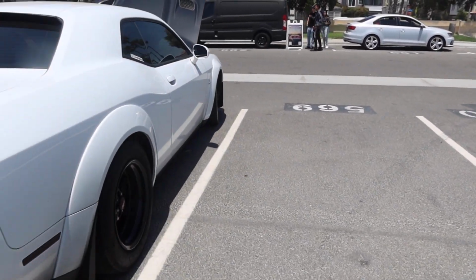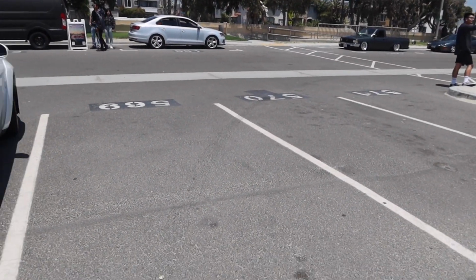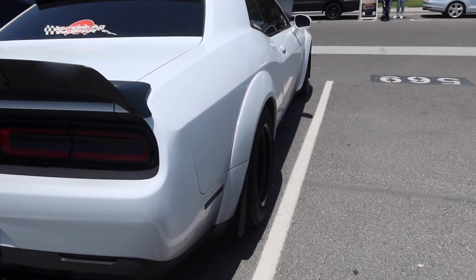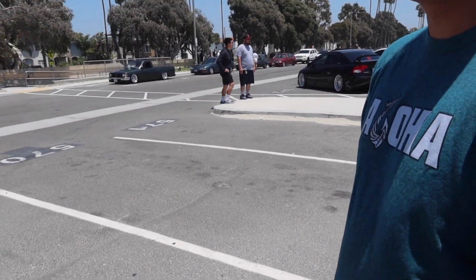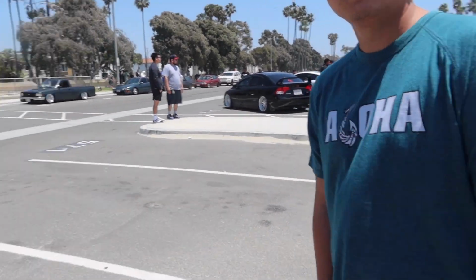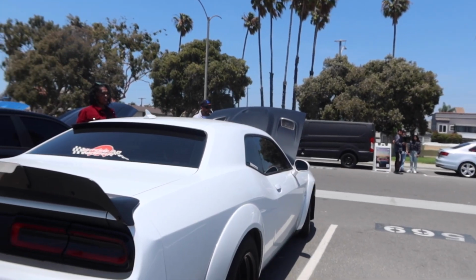But I think it looks sick if you do it like this. Like, get some coilovers or some springs. It's rainy season, you know, like it's flooded on the freeway. Oh yeah, if you daily this car with these tires, you're gonna be sliding everywhere, huh? That's sick, bro.